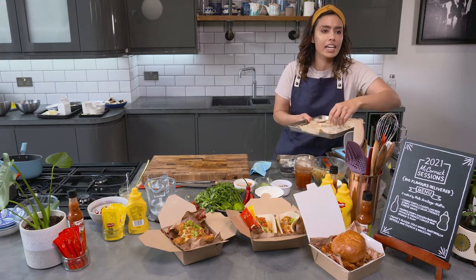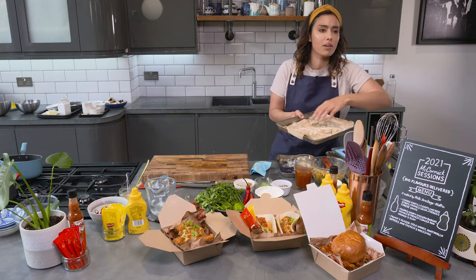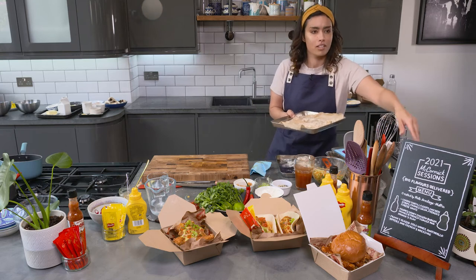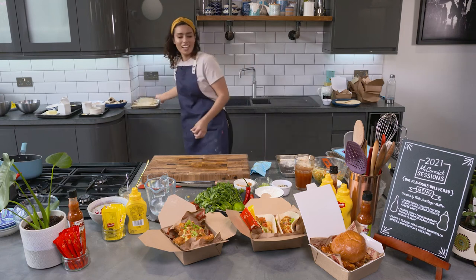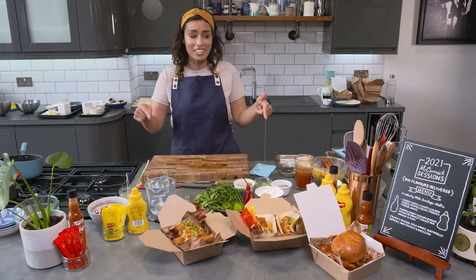One more question. Anything particular you've noticed in terms of street food trends? Also, everything looks mega! Thank you very much for that, because I'm excited to eat this.